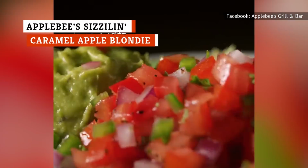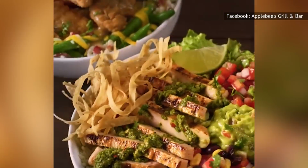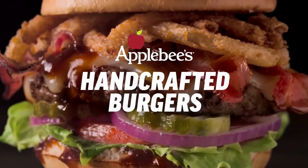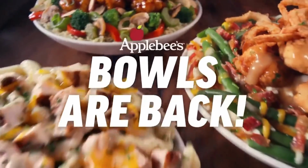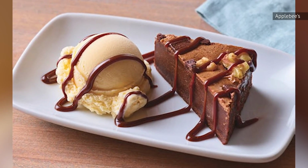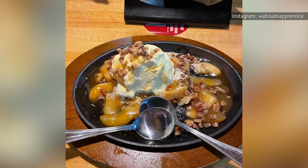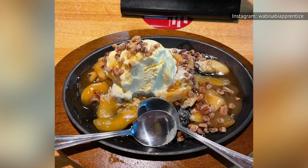There's no denying the fact that Applebee's has some pretty tasty offerings. Some include appetizers like nachos, quesadillas, wings, and all the fried goods. There's also their entrees like burgers, chicken, pasta, and more. However, the dessert menu is often overlooked. And while several of the items on the restaurant's dessert menu don't seem all that exciting, there's one item that deserves your full attention. The Sizzilin Caramel Apple Blondie is seriously intense.